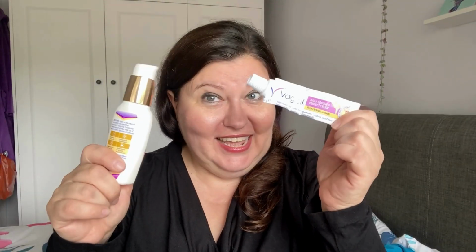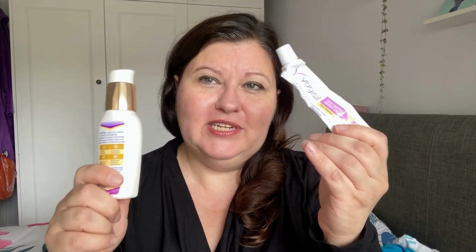So allegedly, Vagisil Daily Soothe and Protect is a gentle cream designed for your intimate area. It's made with natural prebiotic oatmeal and shea butter to calm itch and help prevent irritation. The formula is hypoallergenic, pH balanced and fragrance and colorant free. It's great even for sensitive skin. It forms a protective barrier that works for up to 8 hours to keep things comfy.